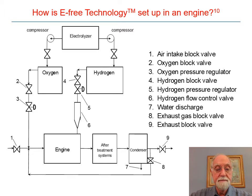E-free technology is set up using an electrolyzer, compressors, storage tanks for both gases, pressure regulation for oxygen, flow control for hydrogen, an air block valve to prevent air from entering the engine, an exhaust block valve to prevent exhaust from exiting the engine, a condenser to remove water from the products of combustion, and a recycle of oxygen back to the front of the engine.